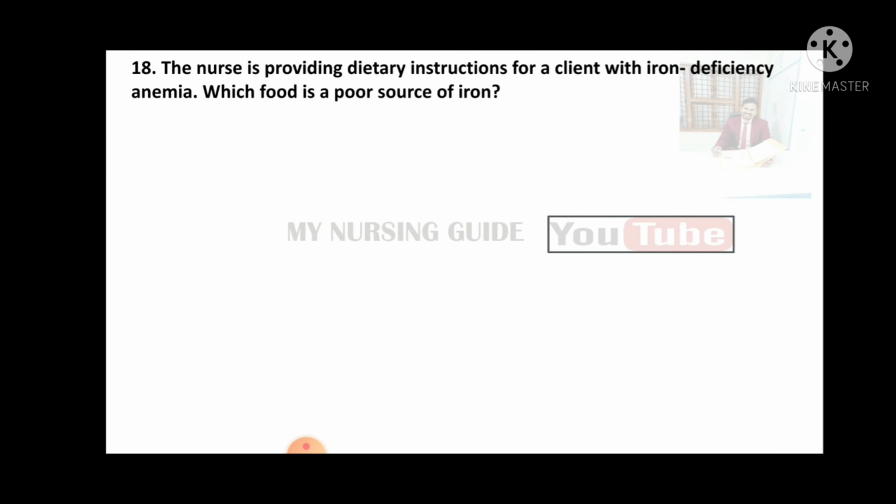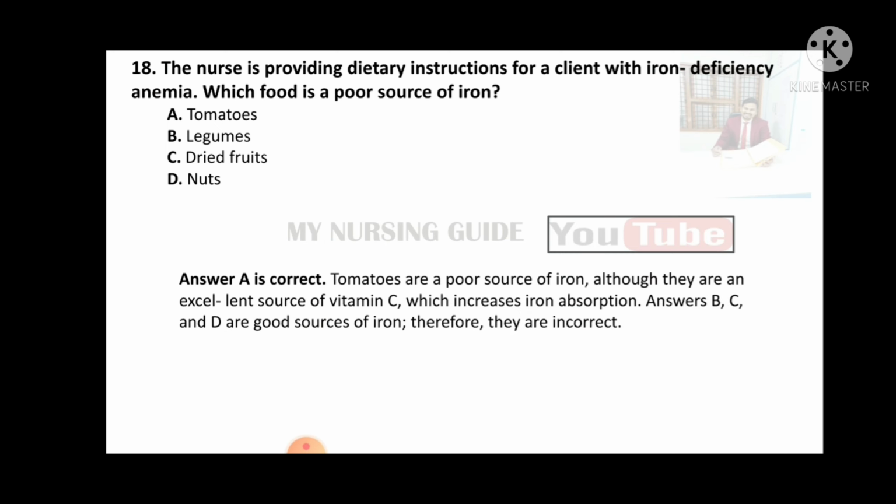The nurse is providing dietary instruction for the client with iron deficiency anemia. Which food is a poor source of iron? Option A, tomatoes. Option B, legumes. Option C, dry fruits. And option D, nuts. The correct answer is A. Tomatoes are a poor source of iron, although they are an excellent source of vitamin C, which increases iron absorption. Answers B, C and D are good sources of iron, therefore they are incorrect.